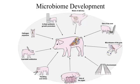And finally, enteric pathogen exposure, as well as any pathogen exposure, will cause shifts or changes in the microbiome. In particular, PEDV, we know, causes a dysbiosis and a reduction in microbiome diversity. In addition, in-feed antibiotic growth promoters, we know that one of the mechanisms that works to enhance growth is through shifting the microbiome populations towards a microbiota that have an increased capacity to harvest energy.